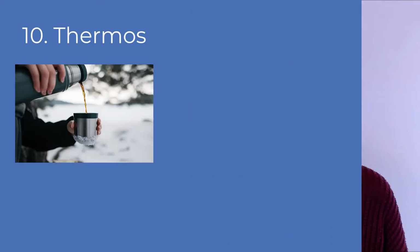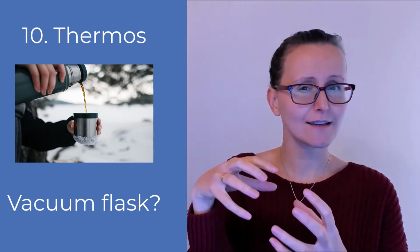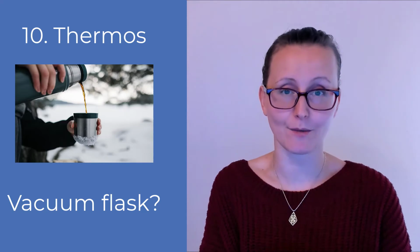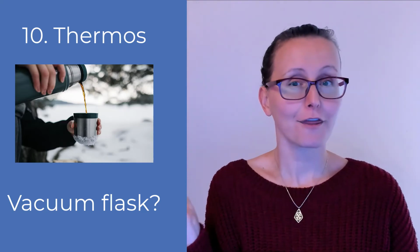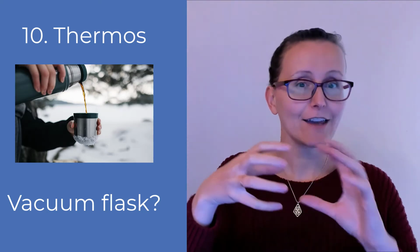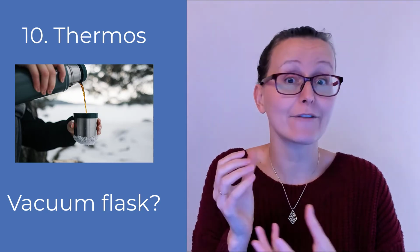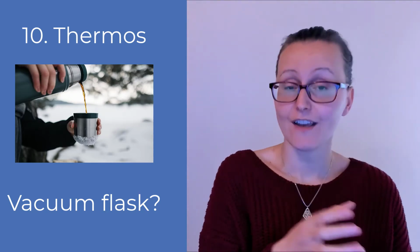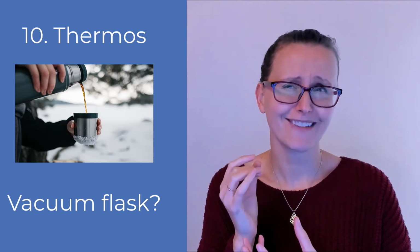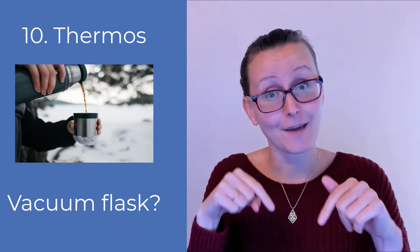The next one is a kind of vacuum flask, maybe? I'm not sure how I would say this in a generic way without using the brand name Thermos. Thermos is what we call any container that has a vacuum sealed compartment in it that will keep your beverage or your soup or whatever hot or cold for as long as you keep it sealed. Right? That is a thermos. A vacuum flask? I'm not sure about the generic one on this one. If you know it, let me know below.